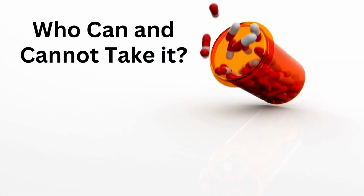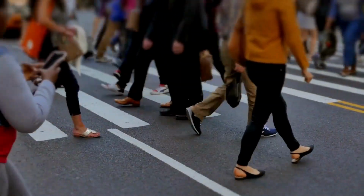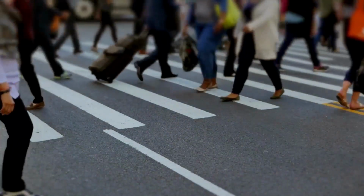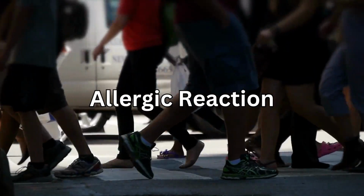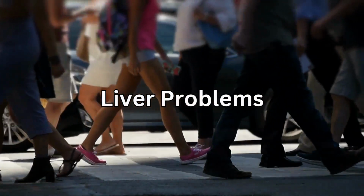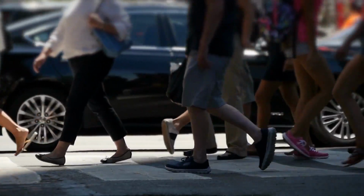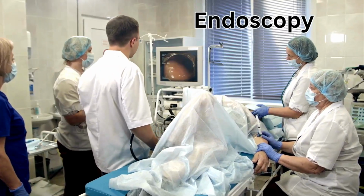Who can and cannot take it? Omeprazole can be taken by most adults. To make sure omeprazole is safe for you, tell your healthcare provider if you have ever had an allergic reaction to omeprazole or any other medicine, have liver problems, or are due to have an investigation called an endoscopy, as taking omeprazole can affect this procedure.